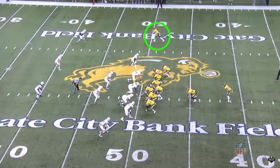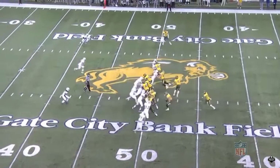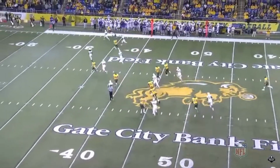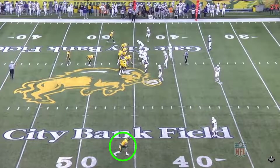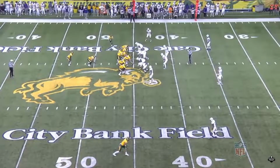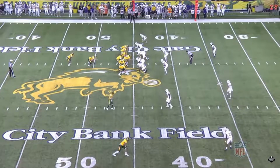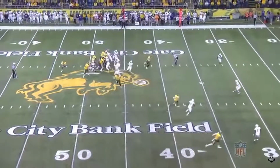Christian Watson might not have the big school buzz and quality competition to his name, but he has two things you can't teach: size and speed. Watson is 6'4", and while he hasn't run an official 40 for the combine or a pro day yet, he ran a 4.44 in high school, and that's just not something you see very often from a guy his size.